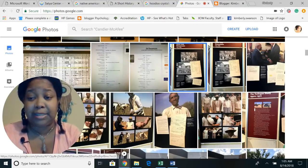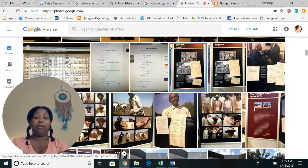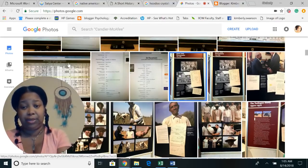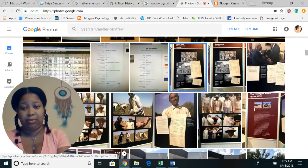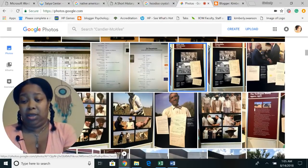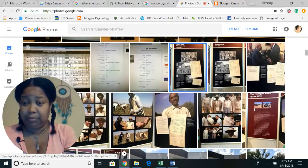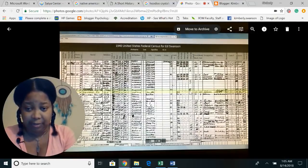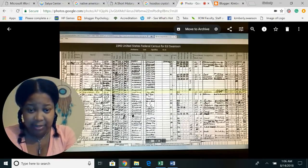But I did know through my research that if your family is listed as Negro, that was another name for the Indians, the American Aborigines. And I looked up my family and I was able to find this record. I believe this is for Ed Swanson. I did find an Ed Swanson. It was highlighted right here. And this is what it looks like. I want y'all to see what it looks like.